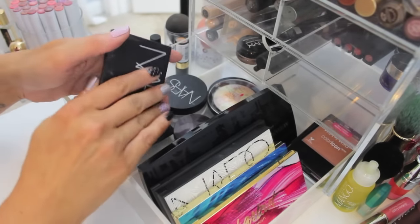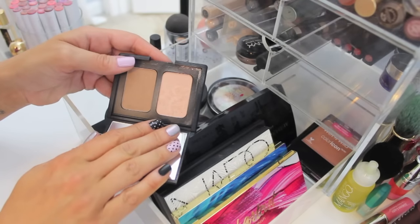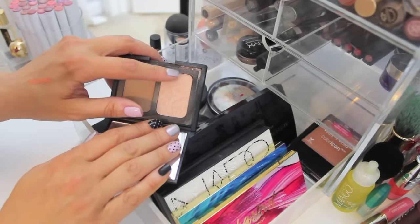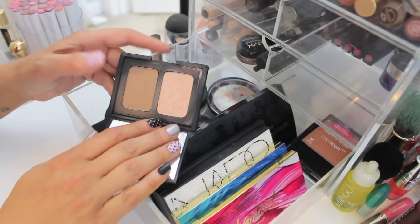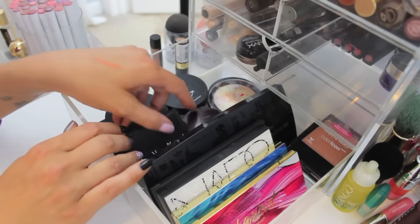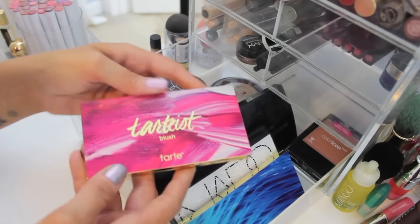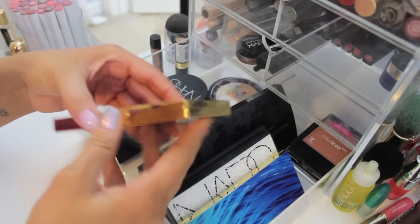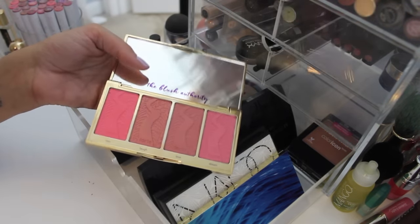And then I am taking Hot Sand. I have to. This is my favorite highlighter at the moment, and I can use Laguna as my bronzer, so yeah. Oh, sorry, we'll take her. I do think I'm gonna take my Tarteist blush palette just because it gives me options. Wait, do I wanna take this one? Hang on.